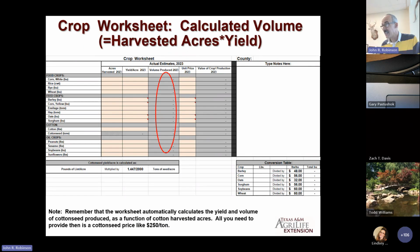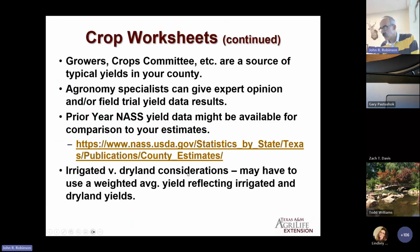All right, so we've talked about acres, we've talked about yield. You type in an acres number, a yield number, where it's gray, there's an embedded formula. You can't type in this volume column. It's going to calculate whatever's inputted into these first 2 columns. So that's automatically inputted.